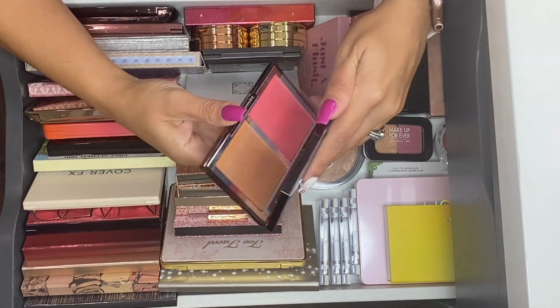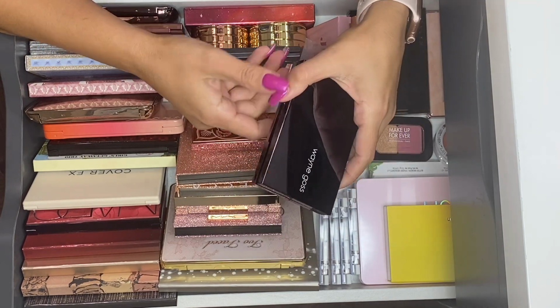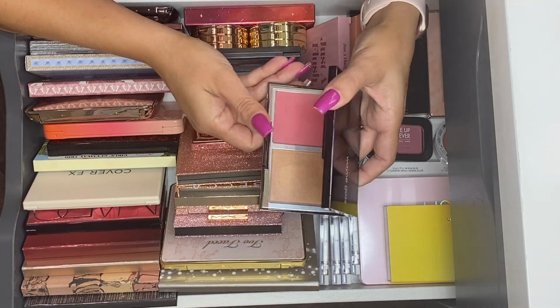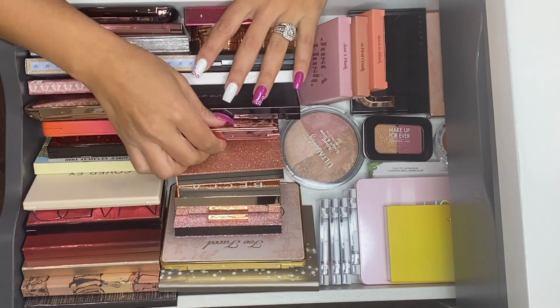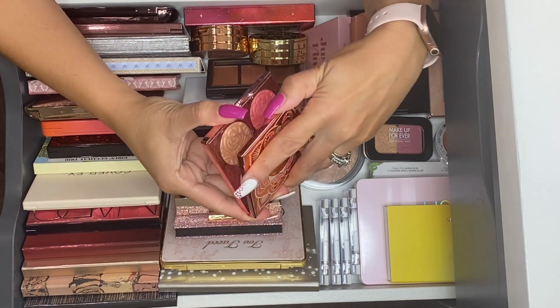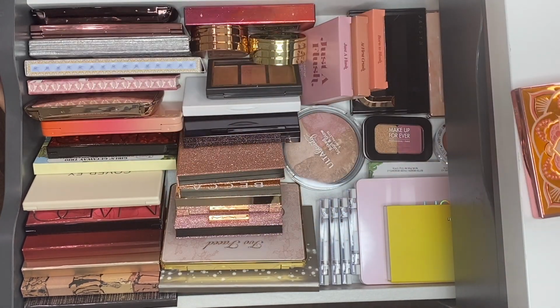this is blush and highlighter. So pretty. I'm gonna do this. Or I think I'm gonna do the By Terry. I really like this one. Yeah, let's do By Terry. Let's get a couple bronzers.